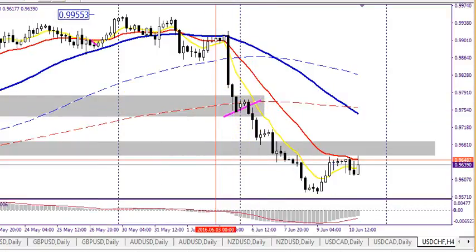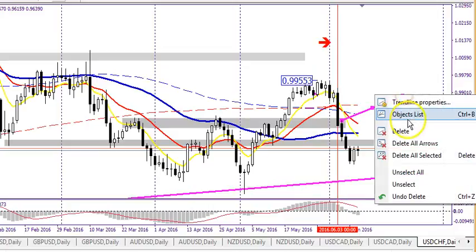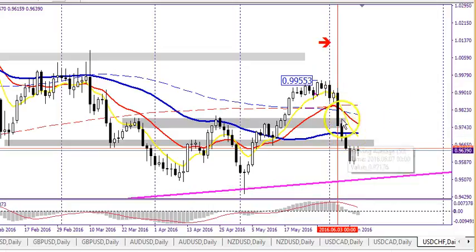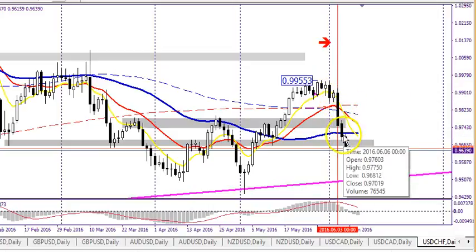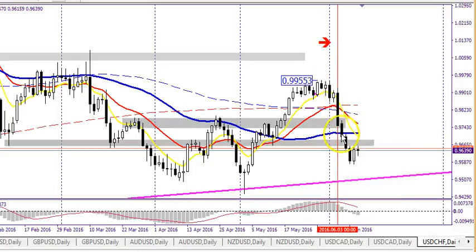157 pips that way. But basically, if you're just looking at the end of day charts, let me just remove that. If you're looking for the end of day, you would have seen this was the Friday, and then Sunday trading. This is the candle that closed below the 50, and understand that once a candle closes below the 50, the bias really is strong to the downside.